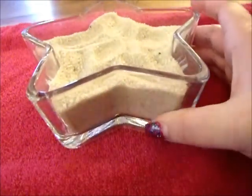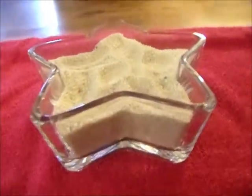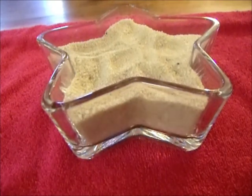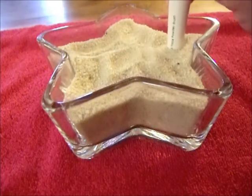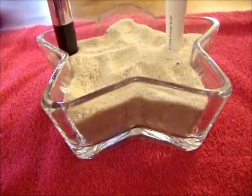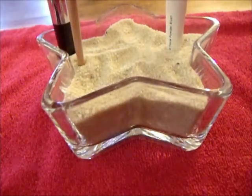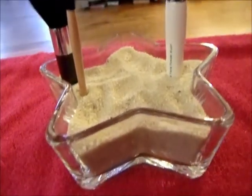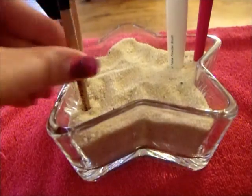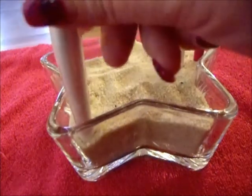And this is my stand that I keep all my makeup brushes in. Since my bedroom is beach theme, I got this little cute glass star shaped jar and put sand in it, and I stick all my makeup brushes down like I'm doing right now, like that. I stick them on one of my white shelves in my room where I keep my makeup, my lotions, my perfumes, and my brushes. And so this is how I do my makeup brushes.